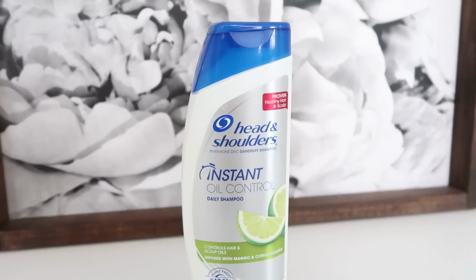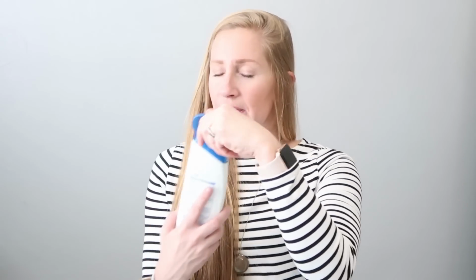This is because I get a super dry, itchy scalp. It's not as horrible as my poor children's scalp, but this is even something that we do use on our kids. It's just Head and Shoulders shampoo, and it doesn't matter which kind. I flip-flop back and forth between different scents. This citrus one smells really, really good.